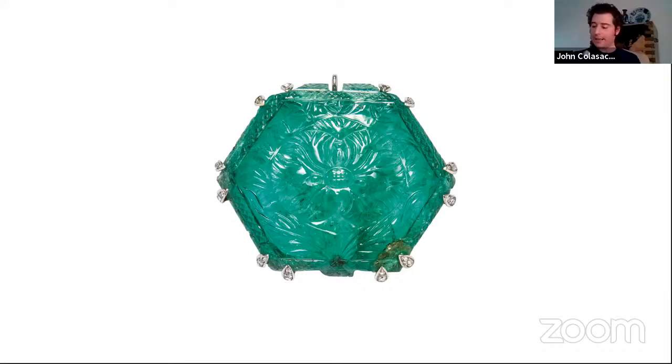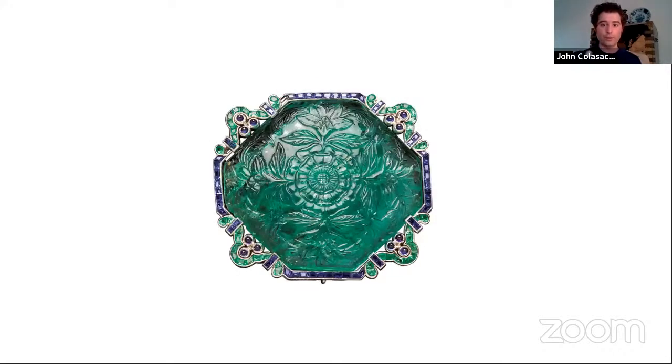But this we had at 30 to 50,000, because again, how do you estimate this? Sold in 2018 for 243,000. And I thought this was a nice little segue into this carved emerald, which I think many people in the jewelry world have seen. We sold that. This was in my first auction when I started in 2005.